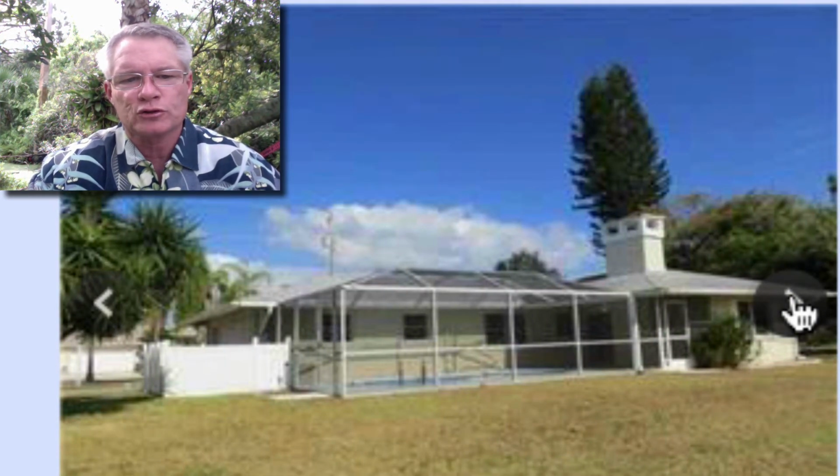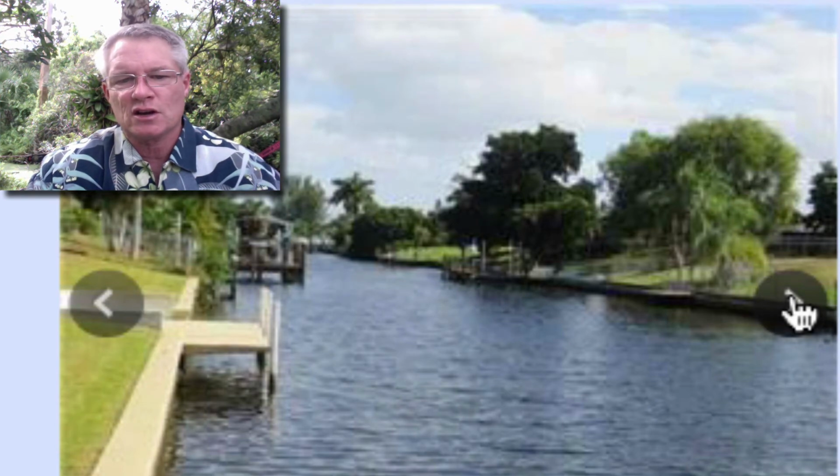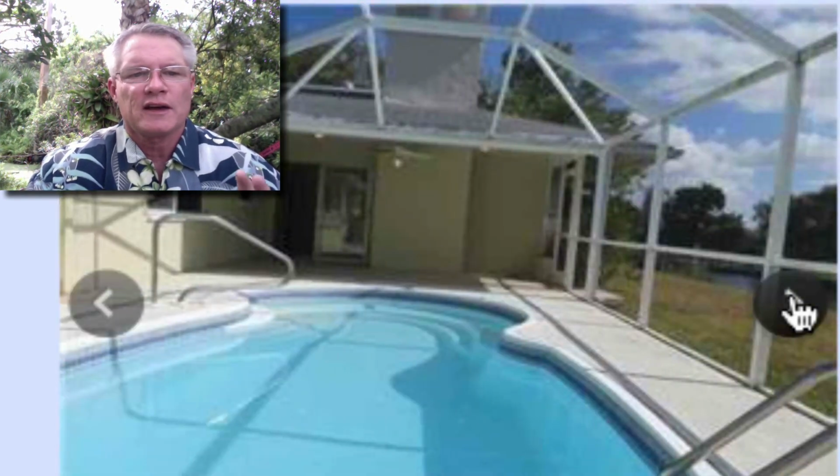This property has multiple bids on it, so it's going to take the best bid due by Tuesday, yesterday, but they're extending it till today at 12 o'clock. Now this is a four bedroom, two bath golf access home. They got numerous bids on it. They're taking the highest bid.